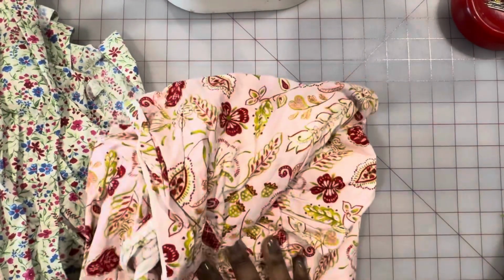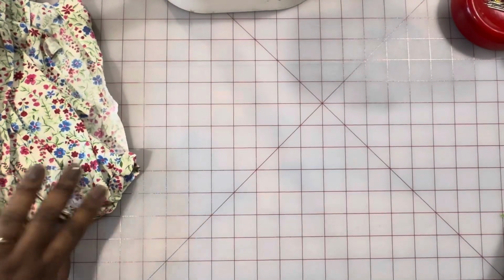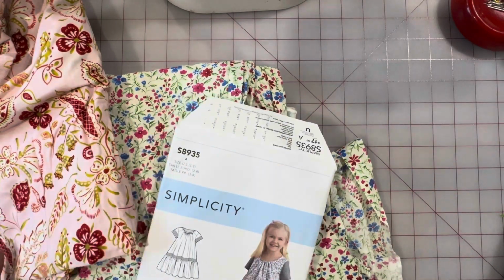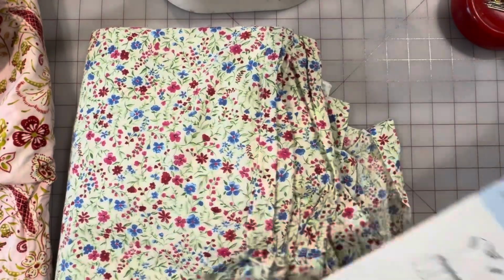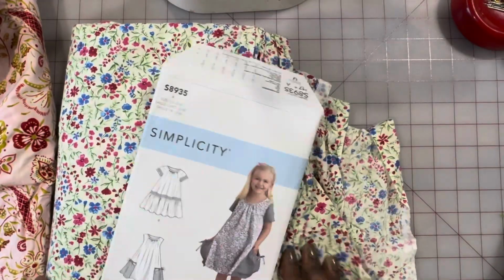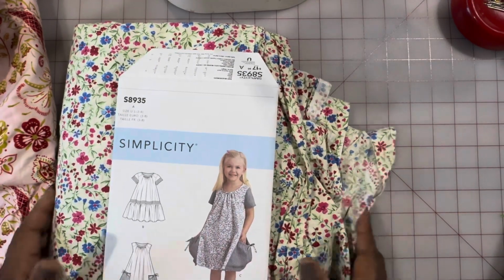So I'm definitely going to use those up. I'm going to make a dress or 2 with each of those. This will be a great one to use with this Simplicity pattern 8934 because it's lightweight and it needs a lot of fabric, and I have a lot of this fabric. So I'll definitely make dresses with this Simplicity pattern with this fabric.